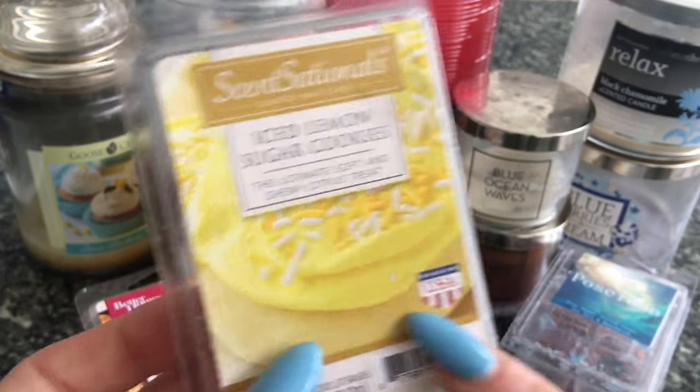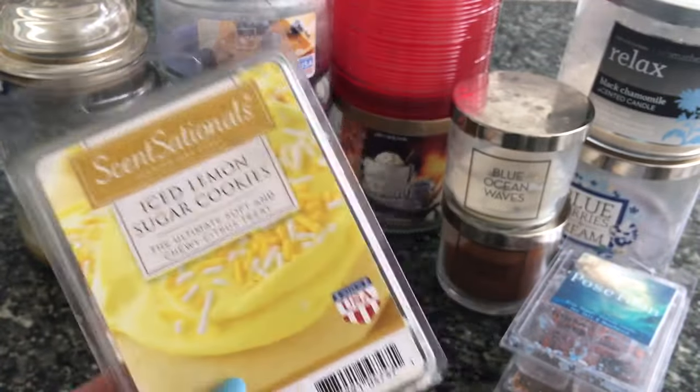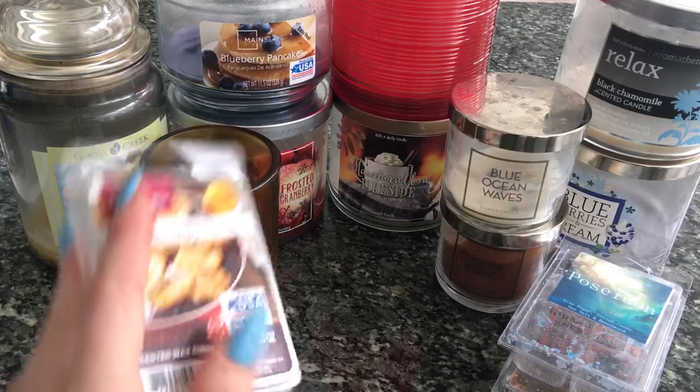So I do have, I think, 1 or 2 clamshells of this backup, and I would definitely repurchase. And I think it's a nice scent when you're cleaning or when you're having company over, because it's a pretty vanilla bakery with a little extra brightness from that lemon.